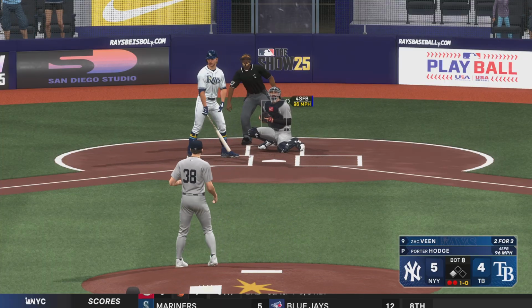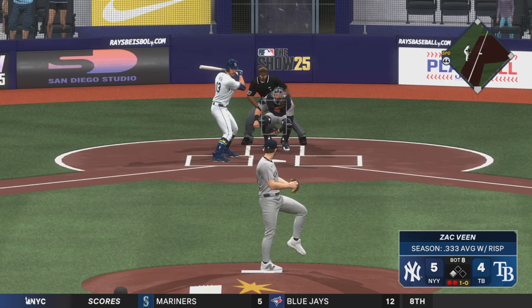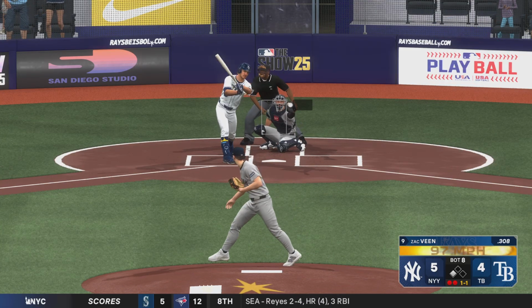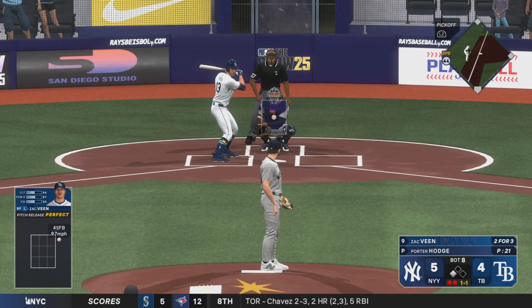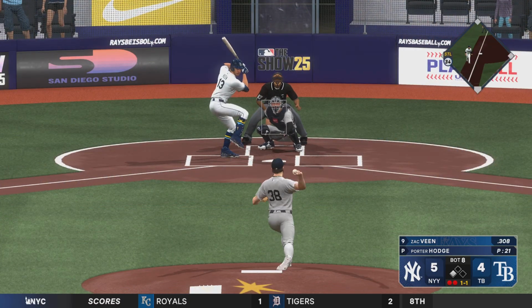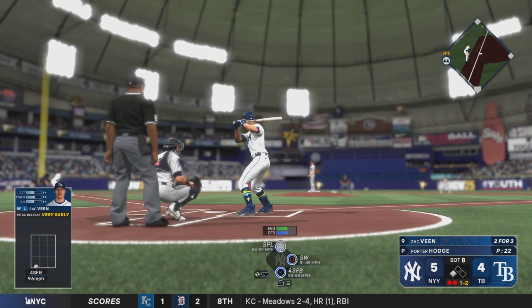Veen, the next to hit, takes high for ball 1. The tying run is 90 feet away. Swing and a miss. And it's a ball and a strike. He can live up in the zone all game if hitters will chase it. That's just too much velocity. Hitters got to look down in the zone.